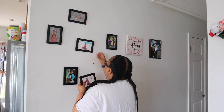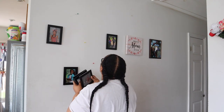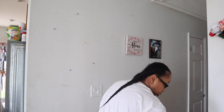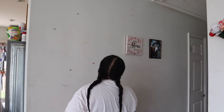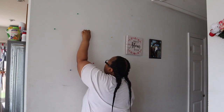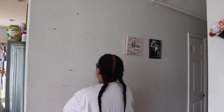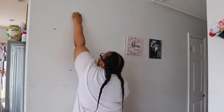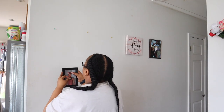The pins have been all in a funky little design on my wall since we moved in, and I have been itching to get some sort of normalcy to this wall. So I decided to change the way that the pictures were placed on the wall. I'm going to change the way that they're placed, but eventually I'm going to take these down and put up some mixed tiles.